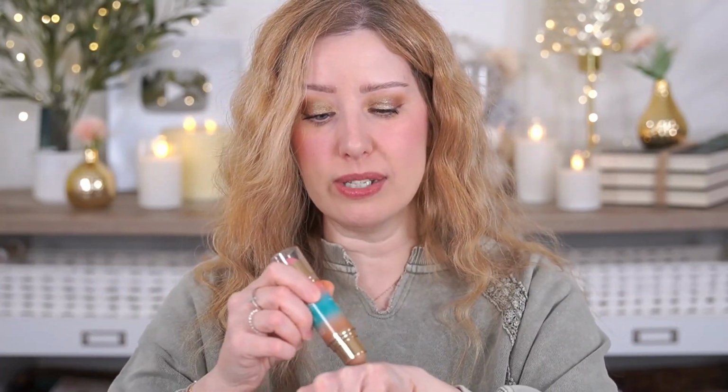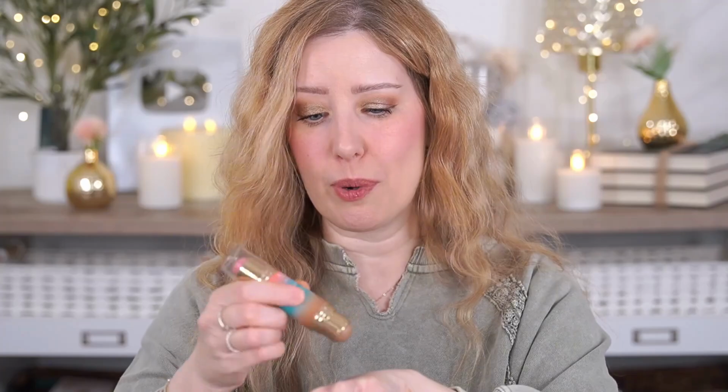They're usually a little bit cheaper, but at Ulta they're $17 and the Dibs one is $19. So they're really not that much different in price. But I did also try this once and I really love the formula. I think it's great. So I'll just swatch it for you.